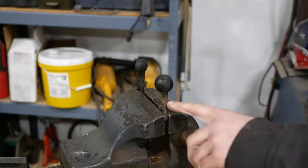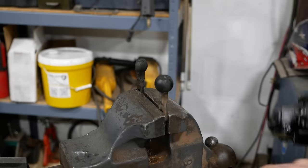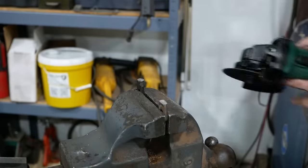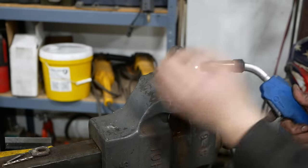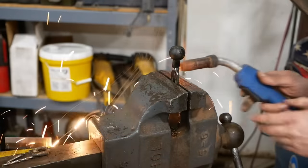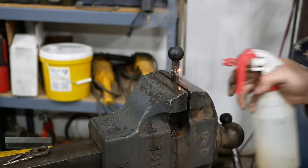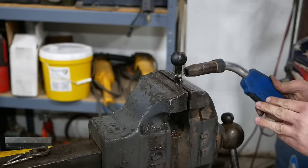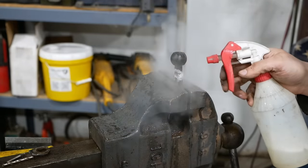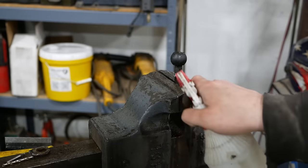Well, I can't think of a better way to fix this than just cutting them both in half and welding the good parts together. I guess worst case scenario, we'll ruin both of them. Just about out of gas. Doesn't weld very well.